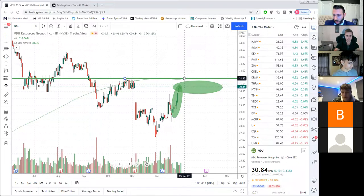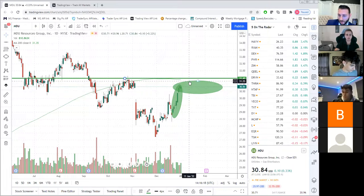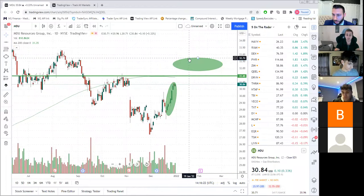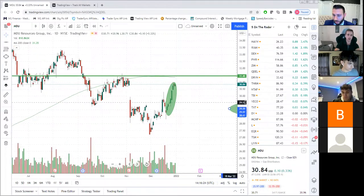Is that really a support, or do you think that? No, it's not. That would be a good spot to have your trailing stop if you were in off of where it broke through the 50-day. That would make sense to have your trailing stop there. But to initiate a new buy here, very likely that it could just shake you out, and you're just out of the trade for no reason.